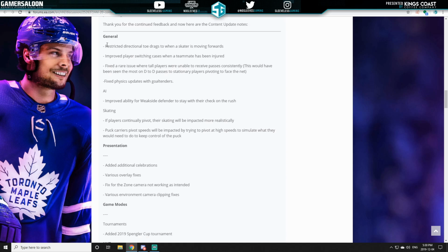So now let's get into the actual meat of this patch. Restricted directional toe drags when a skater is moving forwards. You're not going to notice that too much. Improved player switching cases when a teammate has been injured. Again, you're not going to see that too much, but when a player does get injured, you get stuck on him sometimes. Fixed a rare issue where tall players were unable to receive passes consistently. This would have been seen the most on D-to-D passes, stationary players pivoting to face the net.